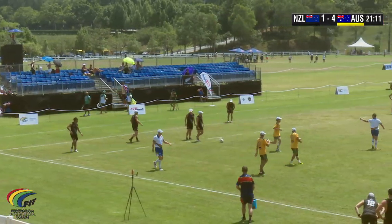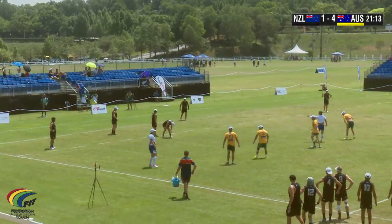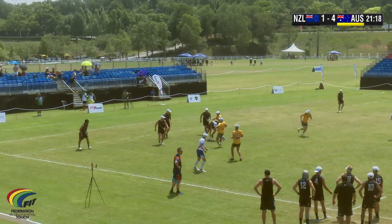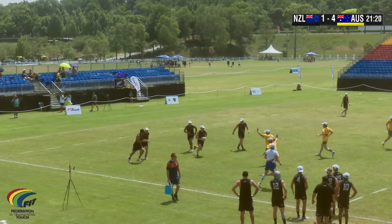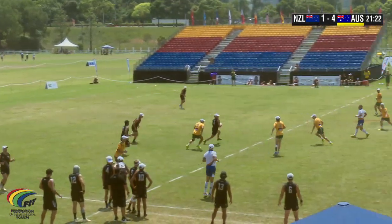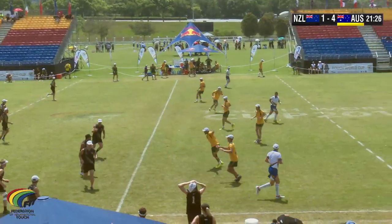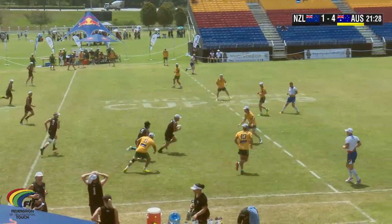Yeah, just keeping an eye on James O'Neill as well. Looks like he is hobbling a little bit at the moment. He's out here in the left link position. I'm sure the Kiwi coaching staff might be keeping an eye on him. As they kick away from him now, they might look to target him here in this set of six. New Zealand now keep the ball alive.